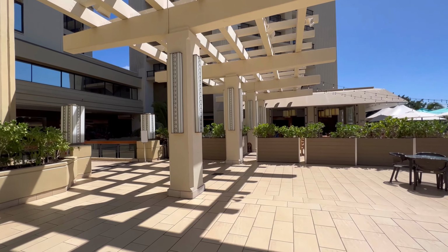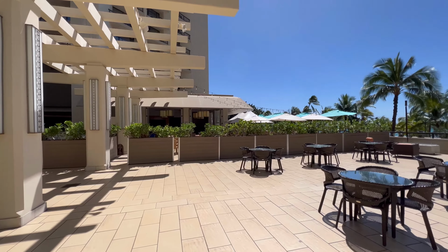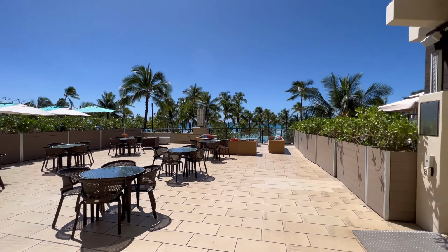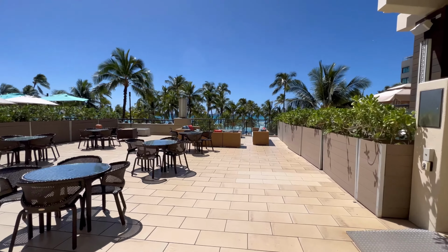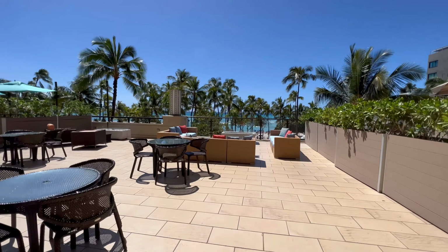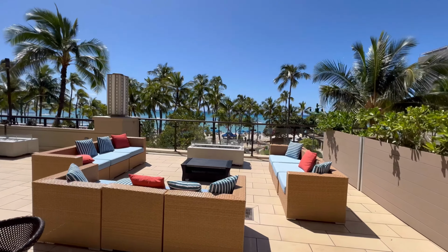Alright, so this is the patio between the restaurant and the pool area. There's a nice sitting area that opens up right to Waikiki Beach.